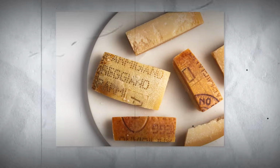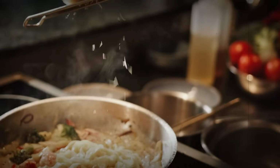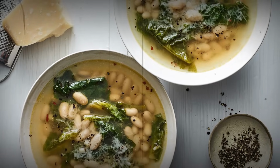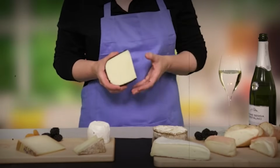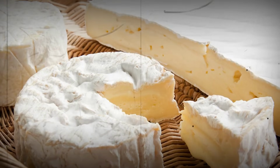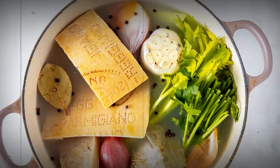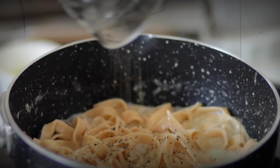This worked especially well with Parmesan rinds, which added a deep umami flavor to broths and pasta sauces. Some even tossed them into bean dishes to enhance the creaminess. Once the cooking was done, the softened rind could be removed or eaten if it had softened enough. This wasn't just a Depression-era necessity. It's a trick still used by chefs today. Adding a cheese rind to a simmering pot is a simple way to elevate a dish without spending extra money.